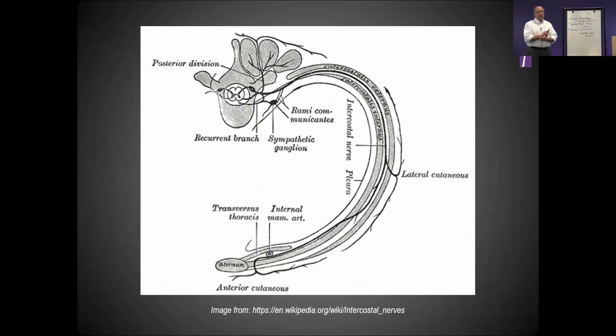So here's a picture of those. It's just a straight down transverse view. You got the lateral cutaneous nerves on the outside. On the inner side, you got this intercostal nerve. You can see that intercostal nerve, and I don't have a pointer, but just go on the inside, right there between the pleura and the intercostal muscle. You got this intercostal nerve, and the rami communicantes go on. The sympathetic ganglion's right there. Transverse thoracic muscles right there.